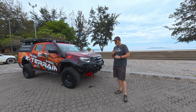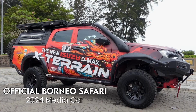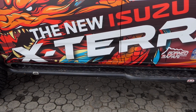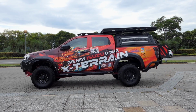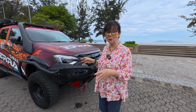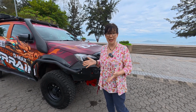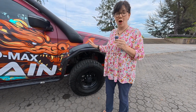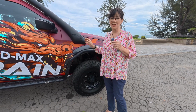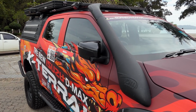Just looking at this truck, you can tell this is made for adventure, but yet still looks cool, slick, modern, and is a bit of a beast. So we're very excited to get this car and be able to have a look at all the options and what we've actually got to play with, because we're going to be travelling around Malaysian Borneo over the next 10 to 12 weeks. With standard, this car can go through 80 centimetres of water, but with the lift and the snorkel, we should be fine whatever we go through.